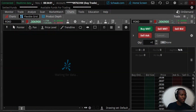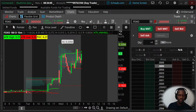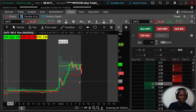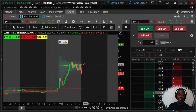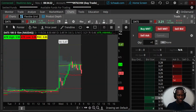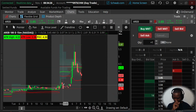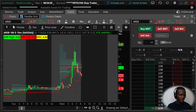But yeah, let's continue to look at these low floats. So we have FOXO that is barely moving. It is trading within the cents. We have DATS up 81%, 3.25 going towards the ATR lows. ATR high was 3.90. ATR low is 3.08, which it is heading towards right now. Let's go look at AREB up 36%. That doesn't look appetizing at all.